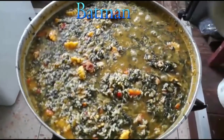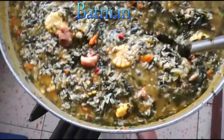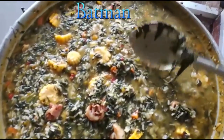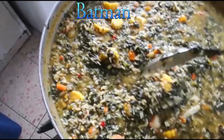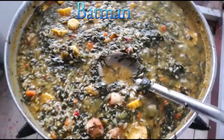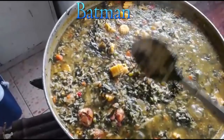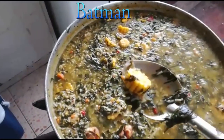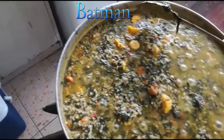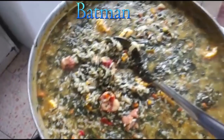So it's all about epicness. Bhagi rice and pigtail. It's only greatness. Very similar flavors, I should say. See, that is a great corn. And this is a great pigtail. Bang bang, Batman out.